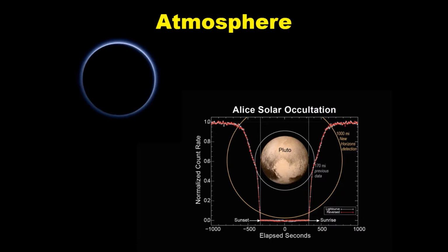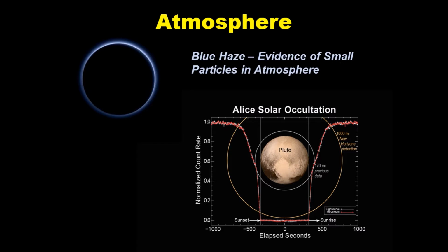Speaking of atmosphere, I'm sure everybody's seen this top picture if you've been following Pluto: the blue haze. So Pluto actually has a blue atmosphere. This was a little bit of a surprise. Earth has one too. Mars has a red atmosphere. What causes that is really the size of the particles in the atmosphere. Earth's atmosphere has a lot of nitrogen particles, and it tends to do a lot of Rayleigh scattering of the blue light. Mars has much bigger particles, so you get red light. But Pluto also has small particles, and so you get this really nice blue haze. So that's the sunlit view of it, which is kind of neat.